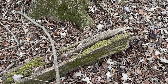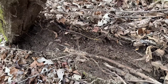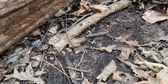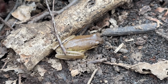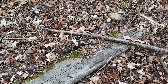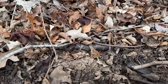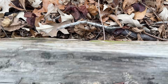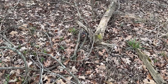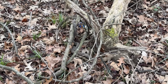All right, this looks kind of snaky. Couple narrowmouths. Well, that's weird. That is a very brown green tree frog. All right, there's a couple more decent looking flips right here. That's very wet. I was looking at this from a distance and I thought it was a snake, and then I decided it wasn't a snake, and I got closer. It is a snake, another brown water.